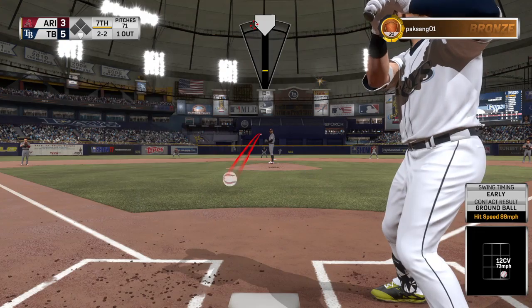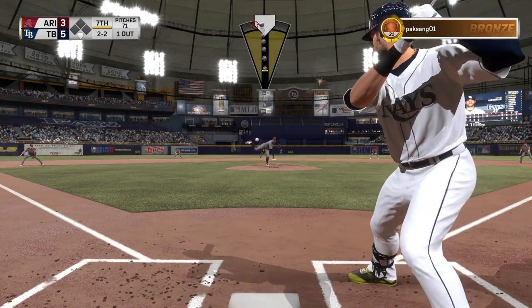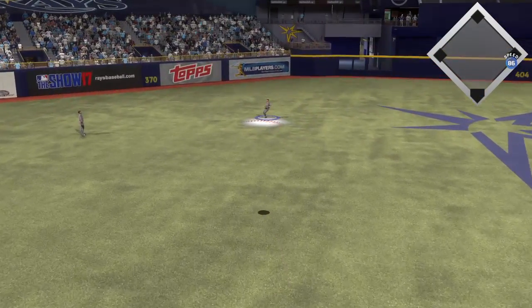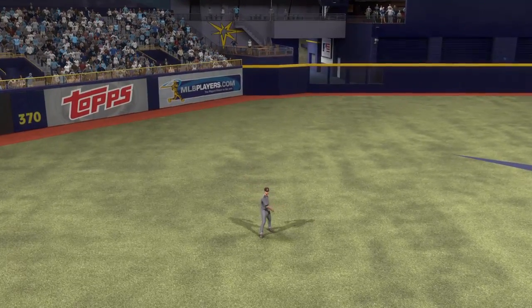Well, he fouled that breaking ball off a little bit early. Timing not quite there. Had a fastball to pitch before. He just got out in front of that breaking ball. This is hit high in the air out toward left center. Catch made out there by Pollock, and there are 2 away now.